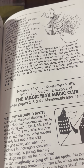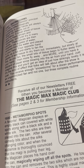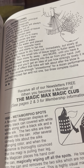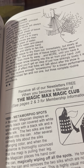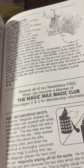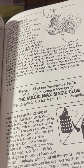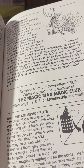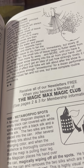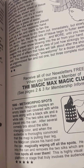Snowstorms, I want to do my own version of this. Every magician you see doing this will have some kind of story about living in Florida or having a relative in Florida who has never seen snow. What's it like? You know, we get a napkin, you tear it up, and it looks like a snowflake. Then you dip it in water because snow is wet, and then get the fan out. You fan your hand, and the confetti flies everywhere, so it looks like a little snowstorm.